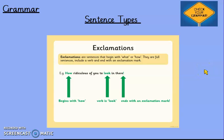Okay, we're going to move on to looking at grammar, and we're looking at the sentence types, two different sentence types. We've got exclamations and questions. Now, exclamations usually look like this, and that's the symbol that we use, okay? And it's usually used to express feelings, emotions, so shock, surprise, anger, okay? So that's what it's used for. So exclamations are sentences that begin with what or how, okay? They are full sentences and they include a verb, which is an action word like hop, skip, jump, and they end with an exclamation mark, like for example, how ridiculous of you to look in there. So it begins with how, has the verb look, and it ends with an exclamation mark.